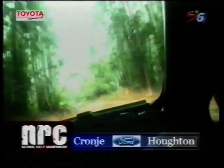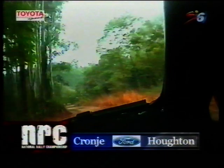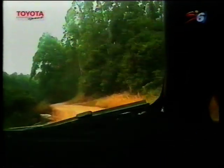Stage 5, however, was a different story, as the Sassel Ford Fiesta took its first stage win of 2012 to complete the day's gravel racing in 9th position overall.